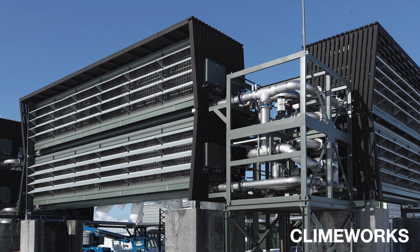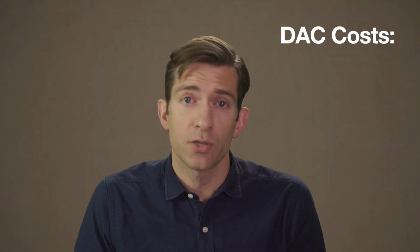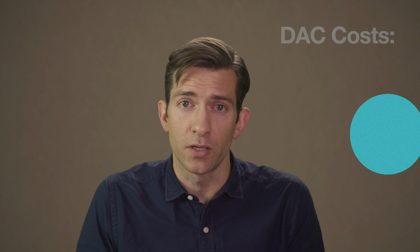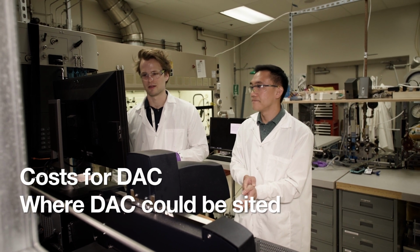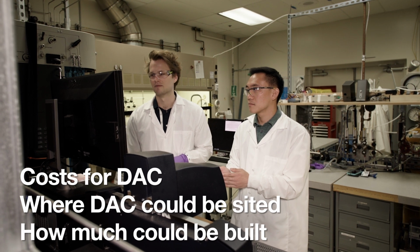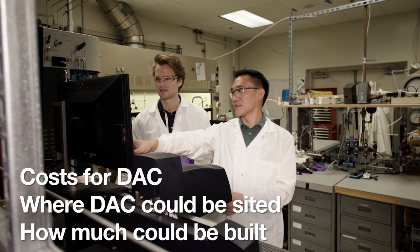The drawback is that DAC technologies are energy and capital intensive, with costs largely in the range of $200 to $250 per ton of CO2 removal. Dr. Simon Pang of Lawrence Livermore National Laboratory led the team that assessed direct air capture potential for Roads to Removal, and their work focused on examining costs for DAC, where such technologies could be best sited, and how much could be built without competing with other efforts to mitigate climate change, such as transitioning the grid to renewable energy.